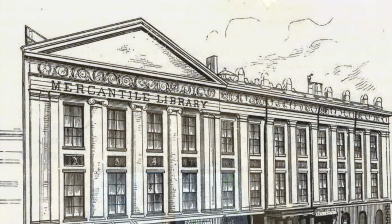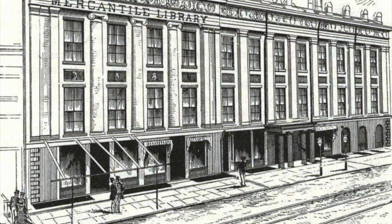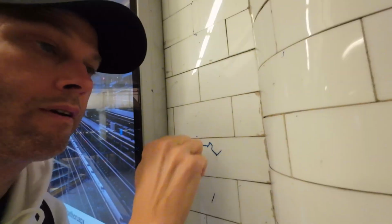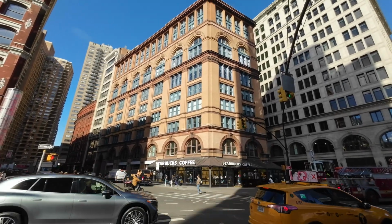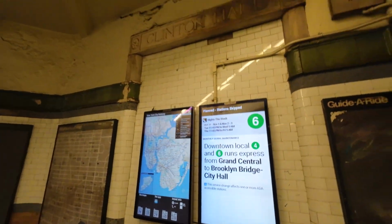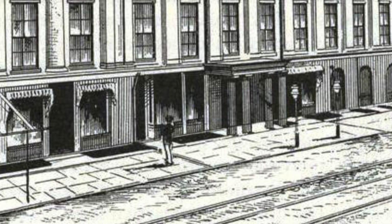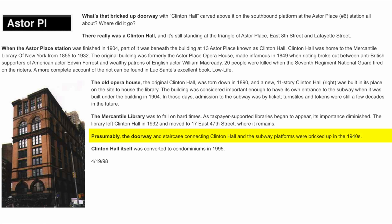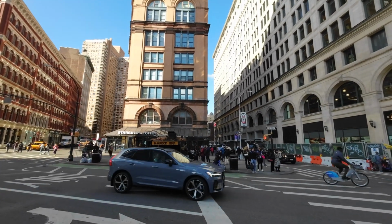Clinton Hall was the name for the New York Mercantile Library at 13 Astor Place. They used it until 1890, then tore down the building that was there, the Astor Opera House, and built the current standing structure, which the library used until 1932. And this door dates back to 1904, when, because of its importance, the library was given a direct doorway into the subway when it was built. Forgotten New York says the staircase was likely bricked up in the 1940s. Now the building is just some schmancy NYC condos.